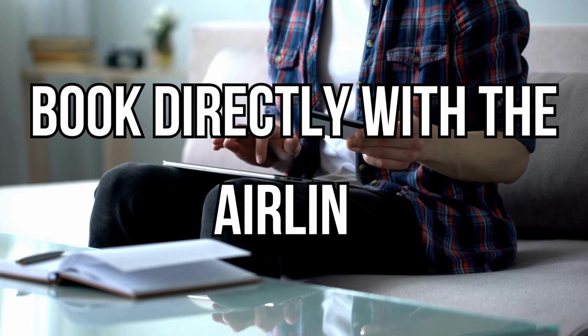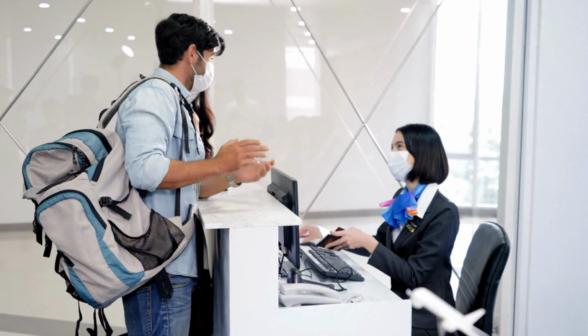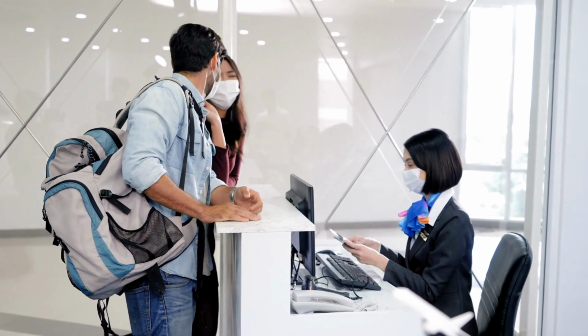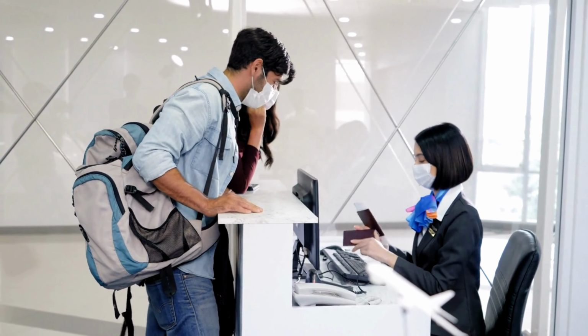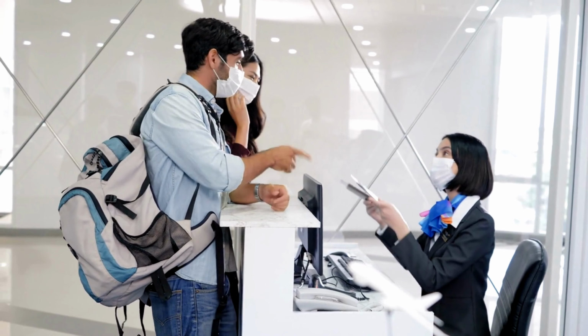Book directly with the airline. Whenever possible, book your flights directly with the airline. Airlines often prioritize their loyal customers, so booking through them can increase your chances.